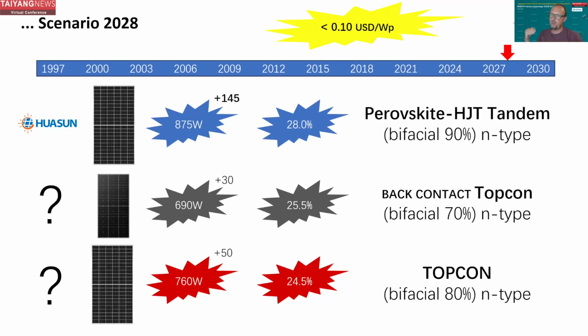And if we go to classic TopCon, let's say they have more room for improvement and they improve 50 watt compared to today's best, they go to well below 800 watt at a cost that would be higher than this tandem module. How is that going to work for customers? We don't think that that would work.